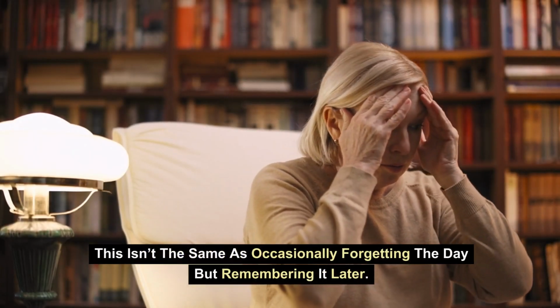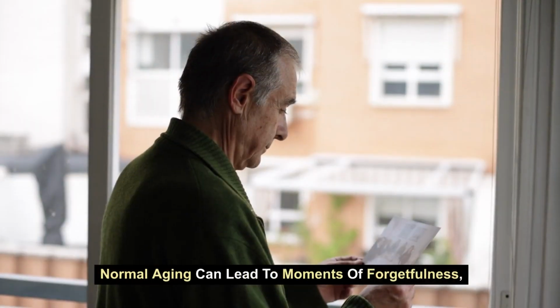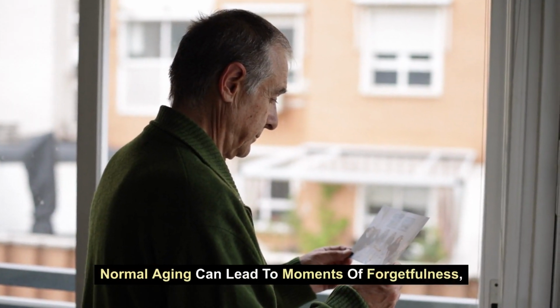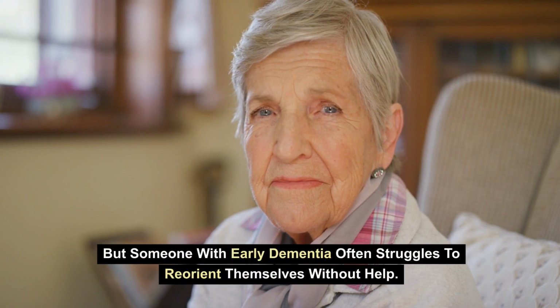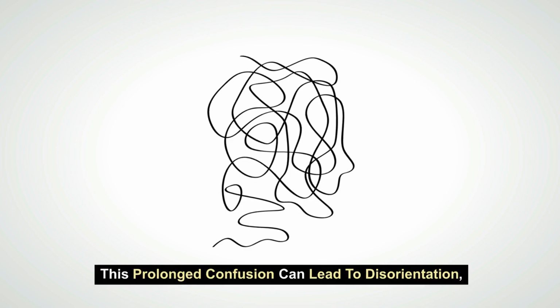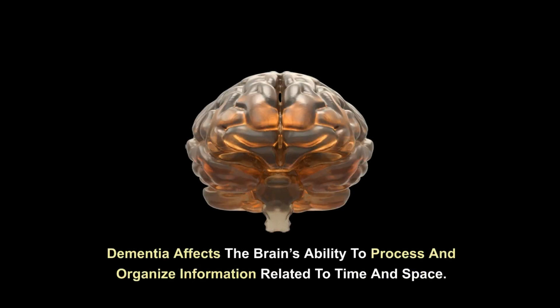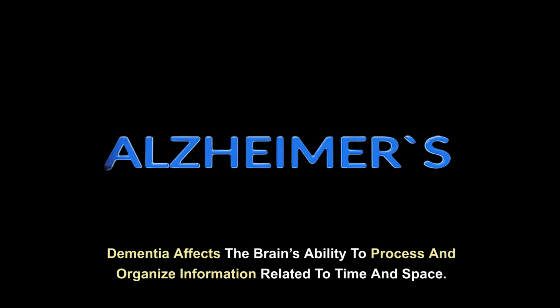This isn't the same as occasionally forgetting the day, but remembering it later. Normal aging can lead to moments of forgetfulness, but someone with early dementia often struggles to reorient themselves without help. This prolonged confusion can lead to disorientation, fear, or even wandering, a serious safety concern. Dementia affects the brain's ability to process and organize information related to time and space.